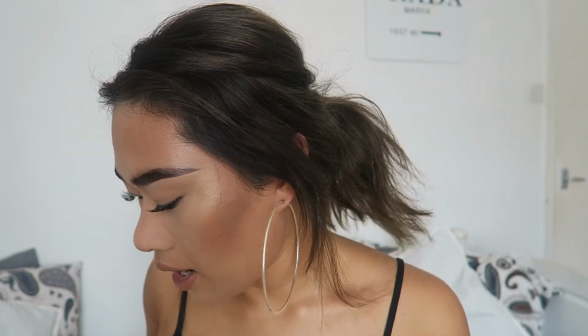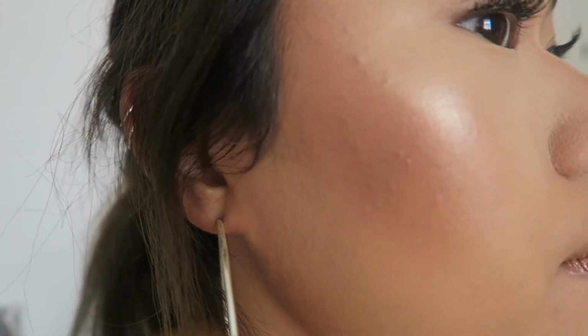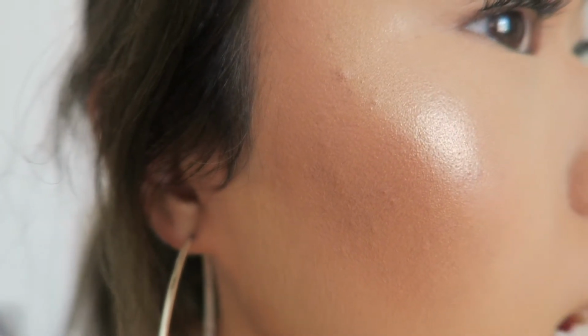But looking closer up in the bathroom mirror, I will say that the highlighter is not going to pick up on camera properly. The cream product and the powder product have separated from each other, so it looks flawless on camera, but in real life it doesn't look too good. The texture of it is just separating.